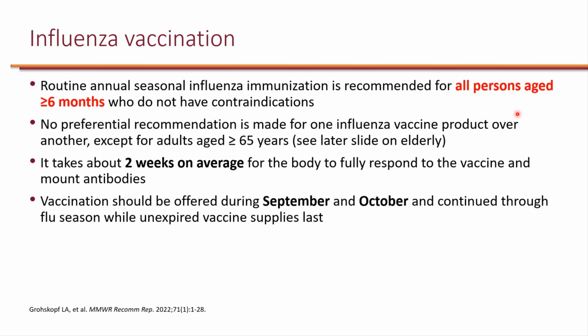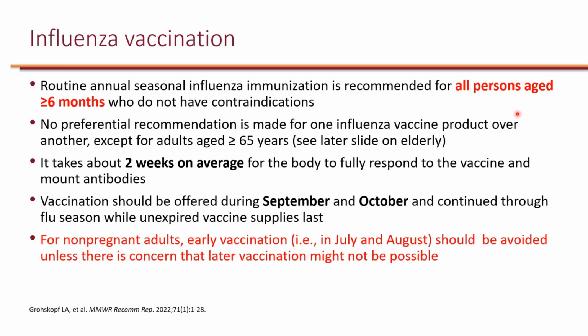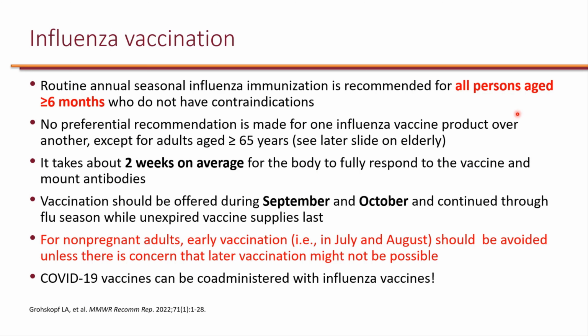Vaccination should be offered during September and October and continue through flu season while unexpired vaccine supplies last. For non-pregnant adults, early vaccination, for example, when the vaccine becomes available in July and August, should be avoided unless there is concern that later vaccination might not be possible. So, if somebody's in their third trimester in July, for example, they may go ahead and receive the vaccine. We'll talk more about vaccination during pregnancy on a later slide. And of course, COVID-19 vaccines can be co-administered with influenza vaccines. It's been shown to be both safe and effective.